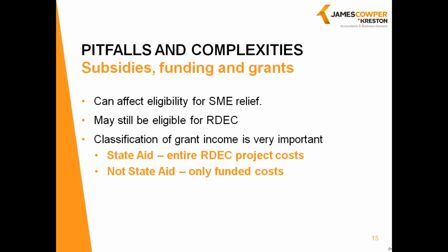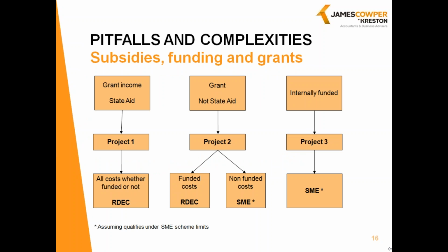Because there's a difference between when you receive state aid grants or not state aid grants as to what you can claim under the SME scheme. And my next slide shows you this. So imagine we're an SME and we have 3 projects going on. Project 1, which we receive a grant for, and that is notified state aid. Anything that comes from Innovate UK, formerly the TSB, will be state aid. Typically it says on the grant whether it is or not state aid.